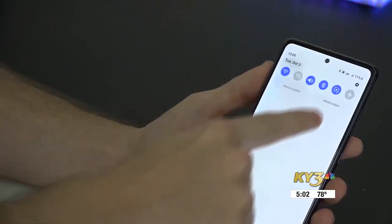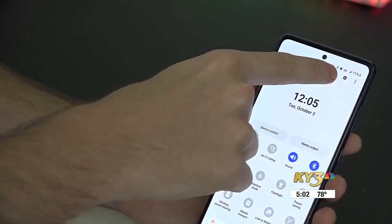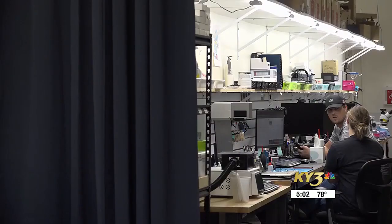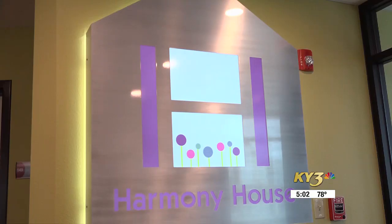And for an Android, slide down from the notification center, slide down again until you see your little power button up there. You can click that, and then you can power off the device. Once the test goes, it should last for around 1 minute. But keep that phone off for an hour, just in case.